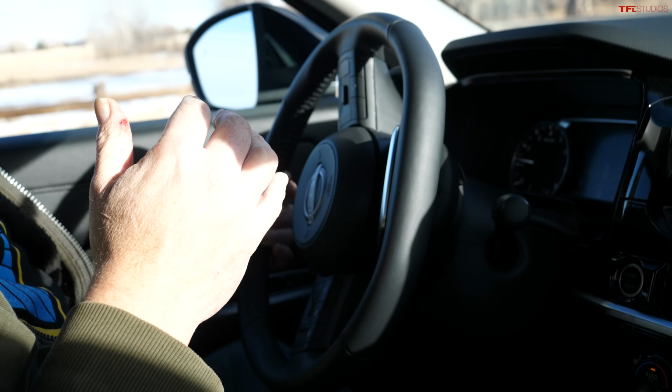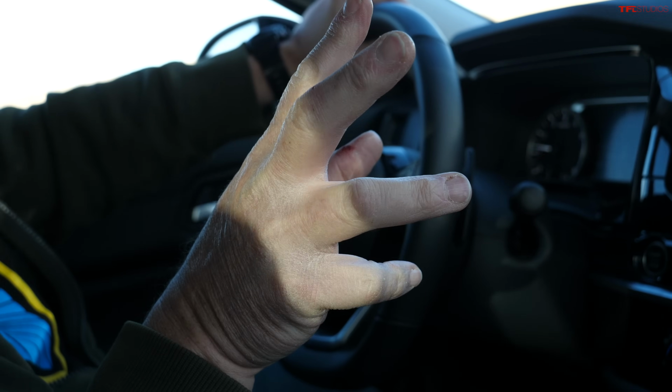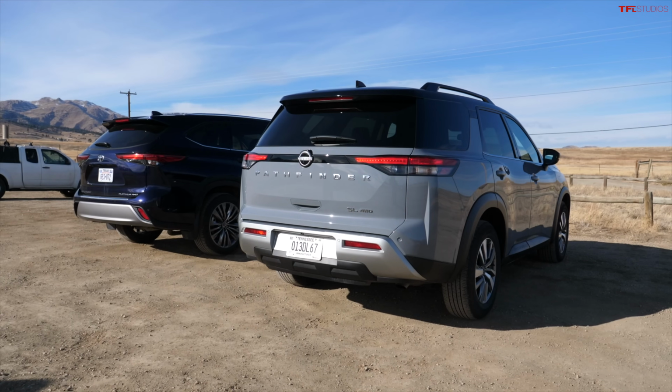But this vehicle has a little bit more of a sublime ride. So you're giving up a little bit of that performance for a little bit of comfort and cush, between the seats being very cushy and the suspension being really well set up. I think that this one provides a slightly better ride.